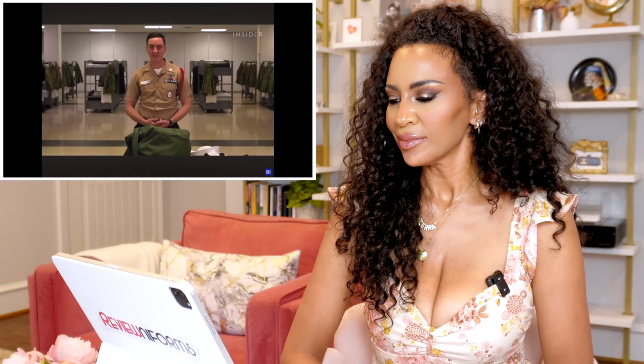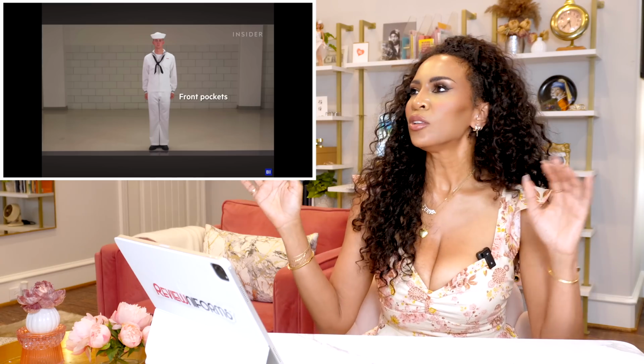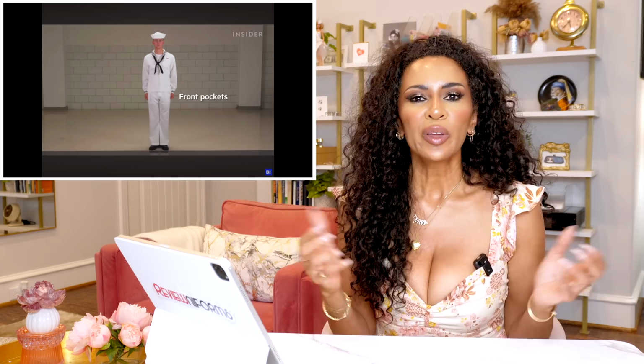The female version does not have any belt loops or pockets. As we say in Texas, why don't the women's uniforms have belt loops or pockets? Yes, I know we carry around our stuff in purses, but let me just make a blanket statement here to all male designers and all uniform designers out there in the world. If you can hear me, we love a pocket. I mean, it's 2024. I want to put my phone in there. Yeah, I'm kind of bitter about the pocket thing. It's fine though. Let's move on.